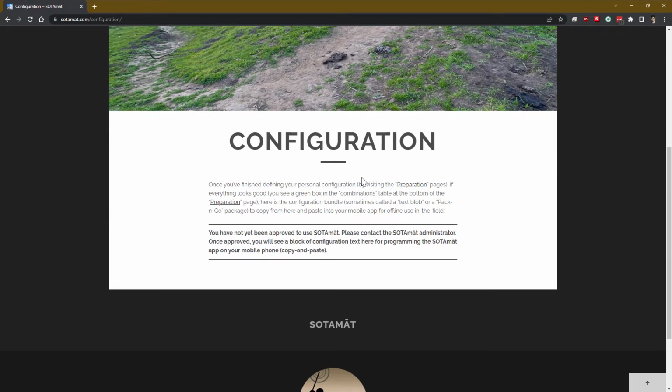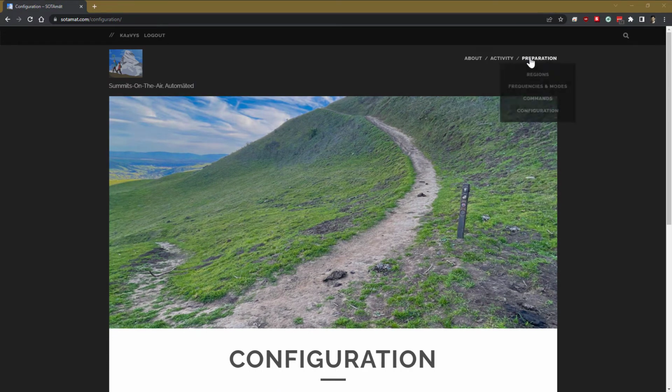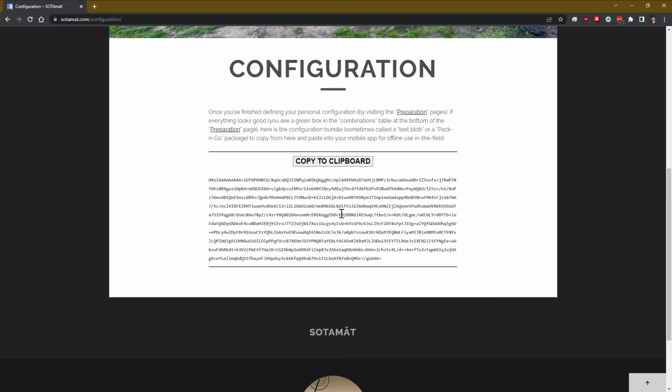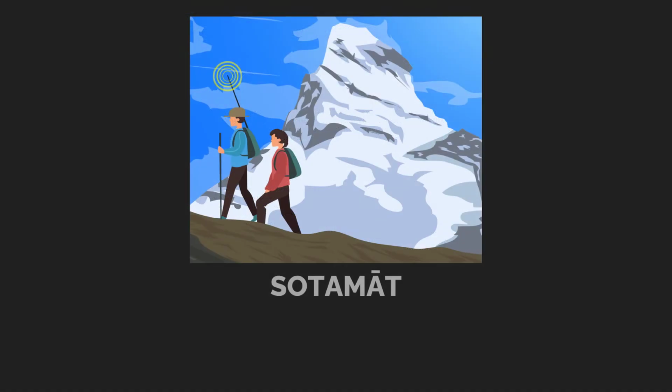Then we go to the configuration page, and you can see that while we're in beta, you need to get administrator permission to turn this on. And once I give that to you, if you come back to this page, it will look like this, where you copy this configuration to the clipboard on the mobile device. Next, we're going to switch to the mobile device and take this configuration and use it in the field.